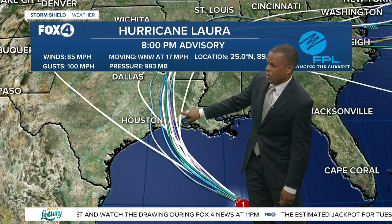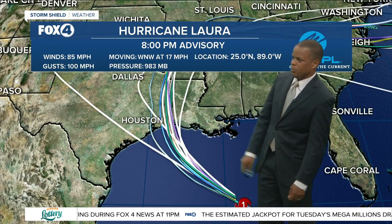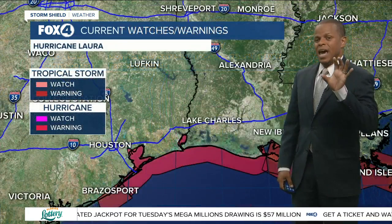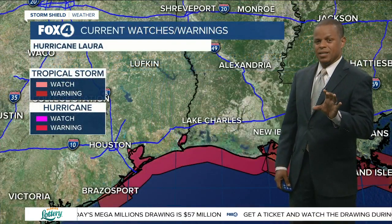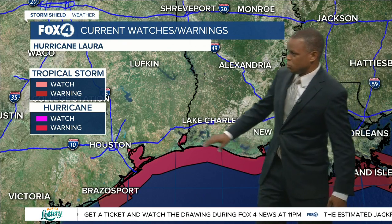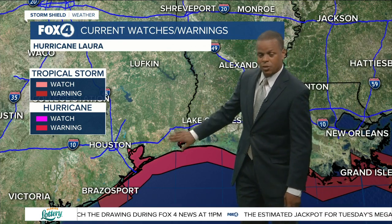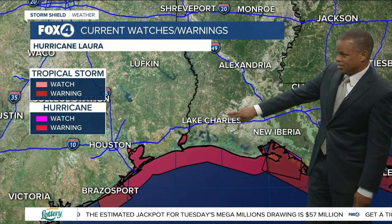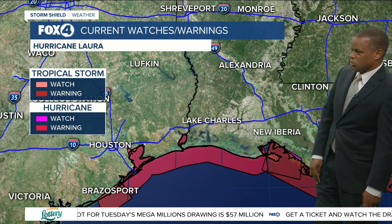Computer model forecast tracks pretty tightly clustered there right along the Sabine River. So likely going to be staying just east of Houston. Houston is not out of the woods yet as far as a direct hit because any slight wobble could bring it back that way. But it looks like the greatest potential for storm surge and wind damage will be across southeast Texas, east of Houston, through East Texas, and into parts of southern and central Louisiana.